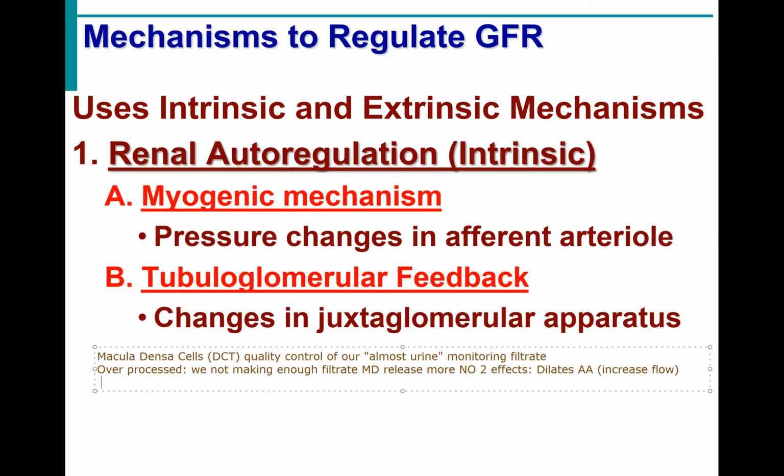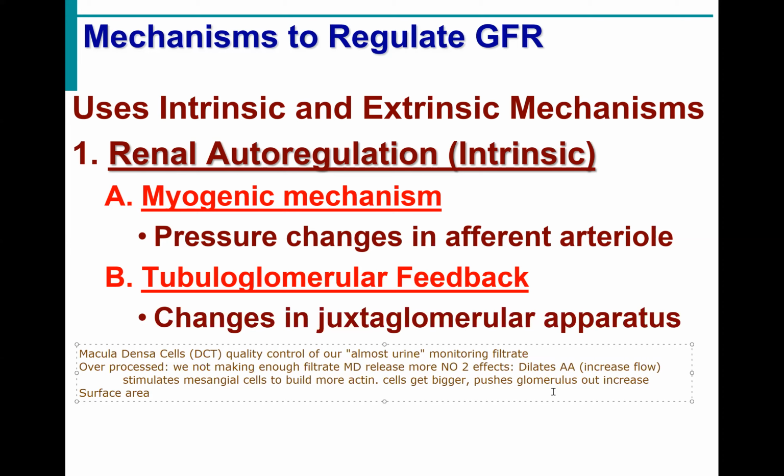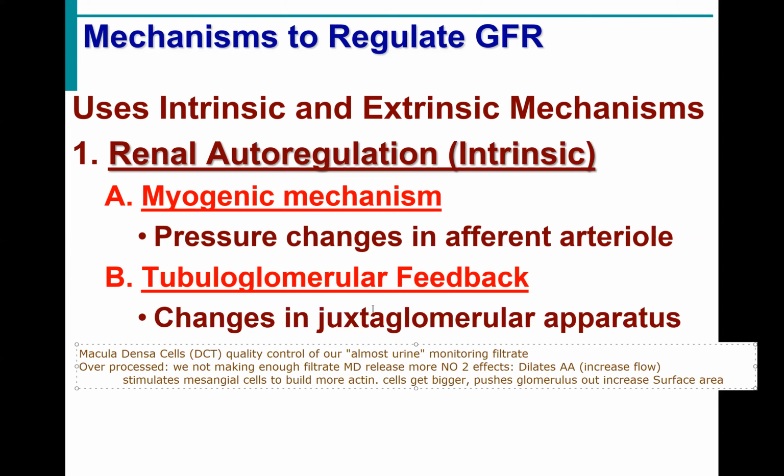The second thing it is going to do is that nitric oxide stimulates the mesangial cells to build more actin. And if they build more actin, the cells get bigger. And that pushes the glomerulus out. And as it pushes the glomerulus out, that increases our surface area. And if we increase the surface area, or if we increase the flow, the net effect of all of these things is that we are going to get more filtrate. All right, because that's our goal. We've been under processing it. We need to make more. And so that's what happens there.